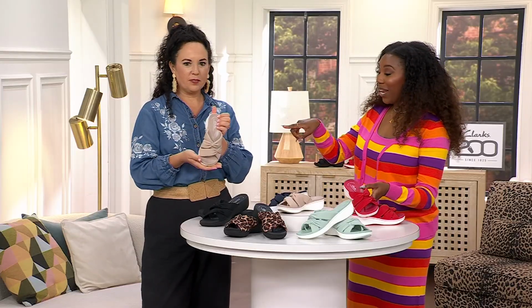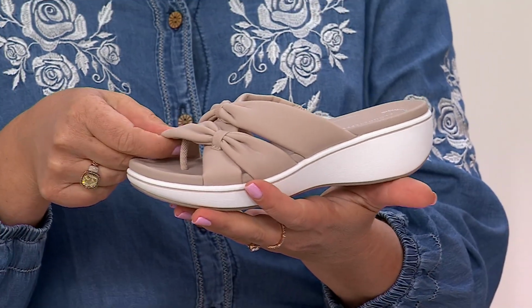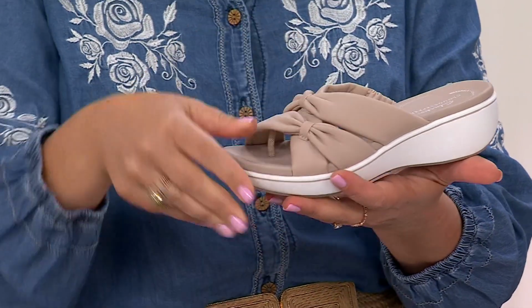So Sue is holding the light sand. If you love that tan option, ask for light sand when you place your order. And depending on your skin tone, that could work as sort of a nude for you. So consider that as well.